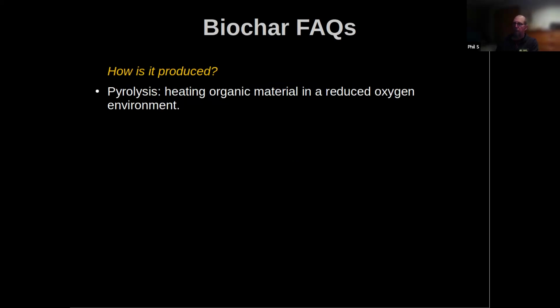The process of making biochar is something we call pyrolysis. You can think of it as interrupted combustion. We're burning something part of the way, but because we're limiting the oxygen, it doesn't burn all the way. So we're basically driving off the volatile components. We're driving off the gases and burning those, and we're leaving behind most of the carbon.